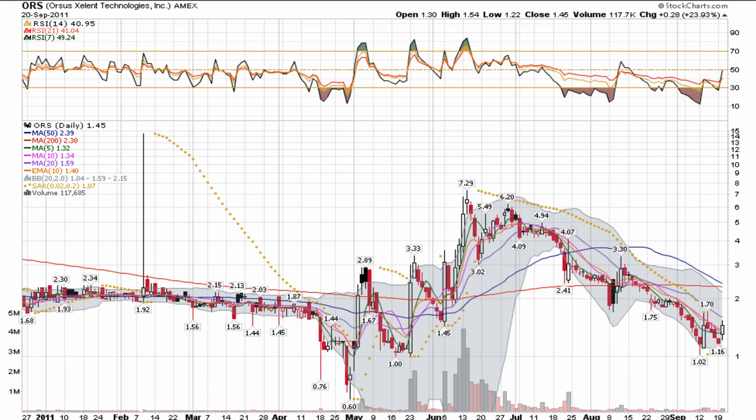Relatively low volume stock, 117,000 shares traded, but coming off a nice support level right there, what we call a dollar boogie a lot of times. That $1 level tends to act as a support and resistance level, and it's held on several occasions for the ORS chart.